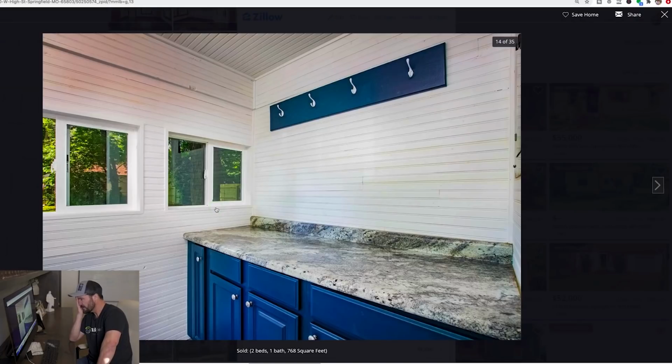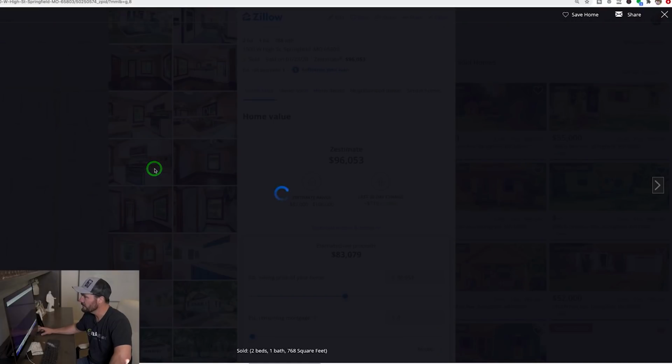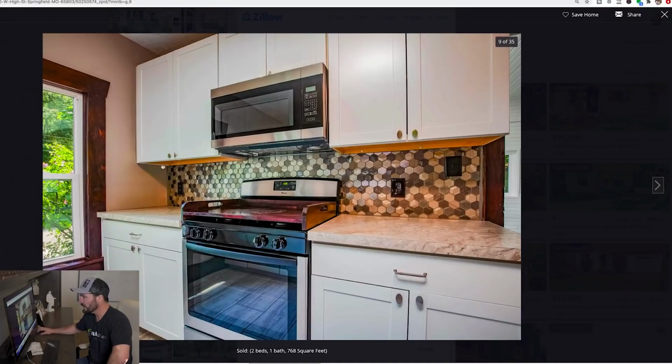Okay, Tyler, what color is this? Those are blue. Okay, blue. What is this, a mud room or something? Because I don't know, that's not the kitchen, because I saw the kitchen. Here's the kitchen. Laundry room, the blue. Yeah, laundry room, laundry mud room.